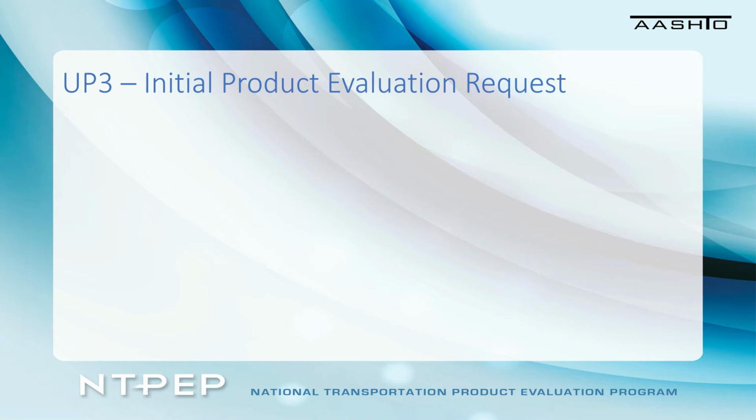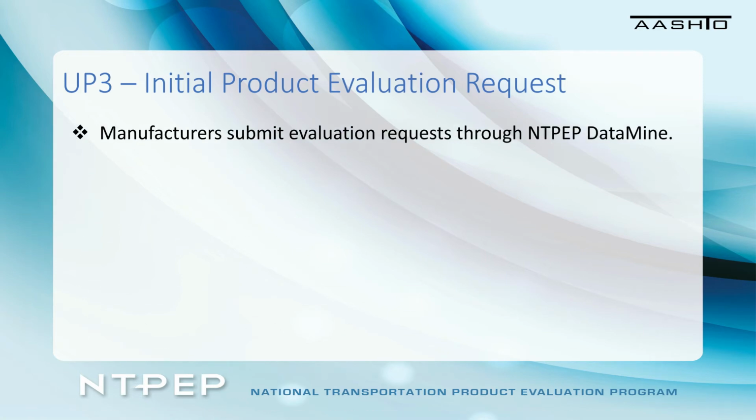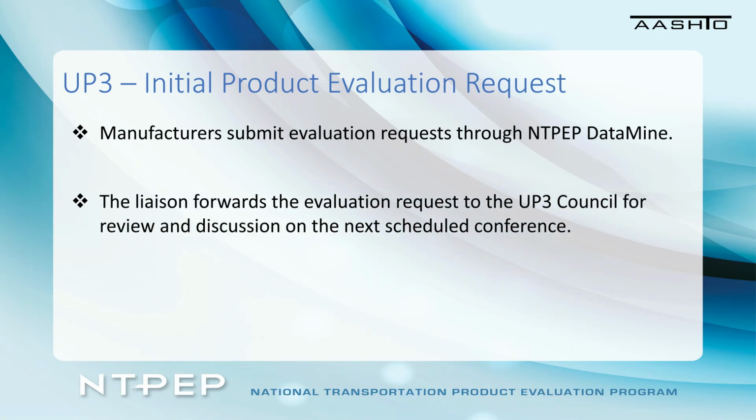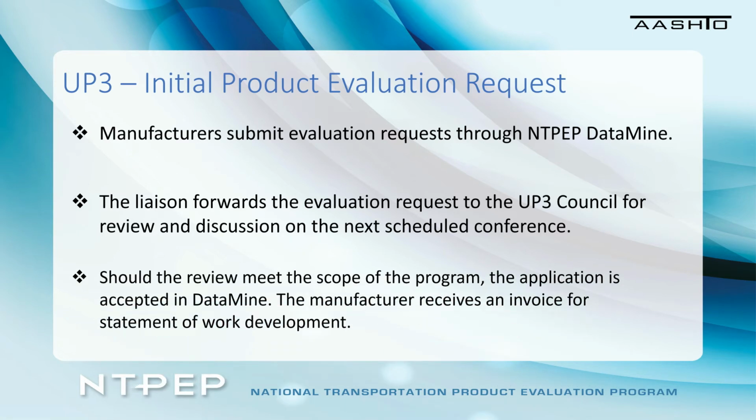Throughout the UP3 initial product evaluation request, manufacturers submit an evaluation request to NTPEP via Datamine. Then, the liaison forwards the evaluation request to the UP3 Council for review and discussion on the next scheduled conference. Should the review meet the scope of the program, the application is accepted in Datamine. The manufacturer receives an invoice for statement of work development.